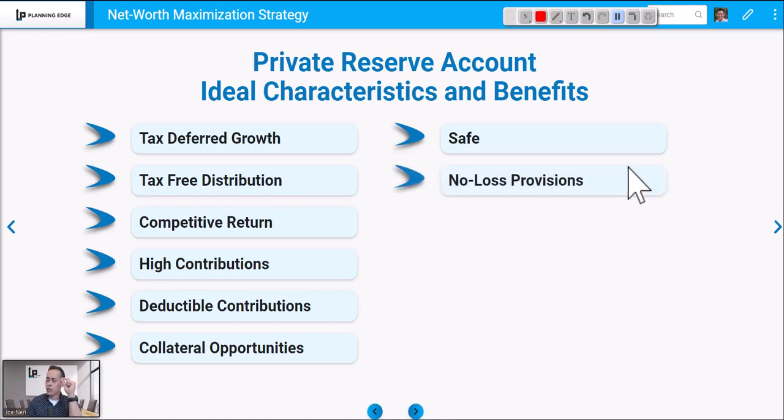No loss provision. Once the money is in the shoebox, it cannot go down in value. It's a contractual guarantee. Let's say you have 100,000 in there, it turns into 105,000. It turns into 120,000. It turns into 130,000. That's your floor. Every day that it gets better, that's your new floor. It can never go down. There's no downturn here. It's a no loss provision.